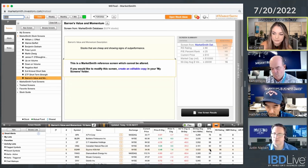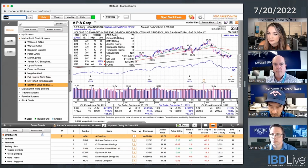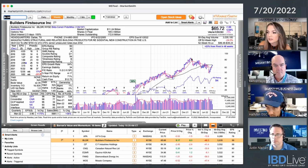Great. Now, a couple have caught my eye, and they've shown up on other screens as well. And the first one is actually Builders, and I've got a downtrend line on this one. We'll see, when building comes back, can this really power higher?